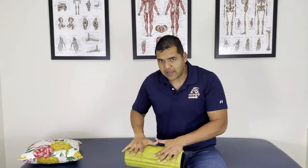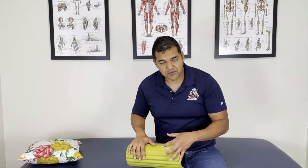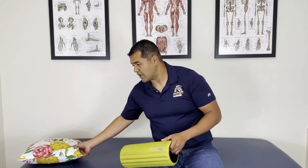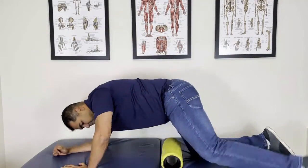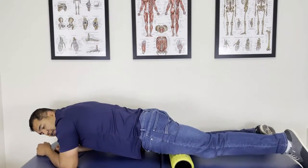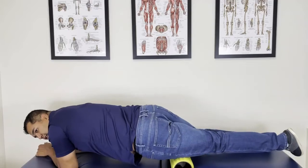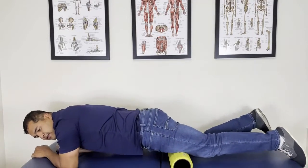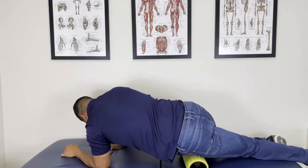You can roll it out with your hands just like this if it's really sensitive, or if you want a little bit more aggressive pressure into your thigh muscles, which is fine as long as you can tolerate it. And what you want to do is lie face down on one of these things and roll on it like so. And you could just hang out here for a minute or two, rolling different positions to get different angles of your muscles, all the way up into your hip area like this.